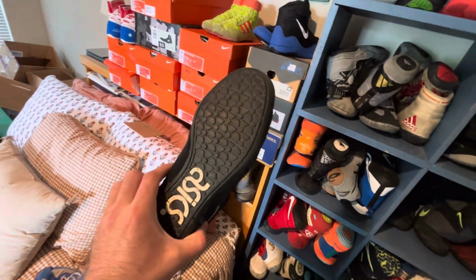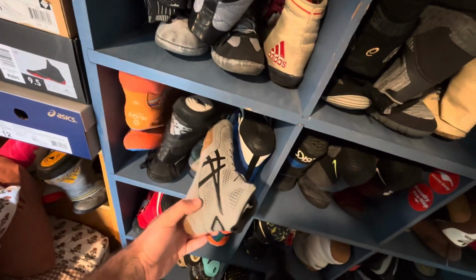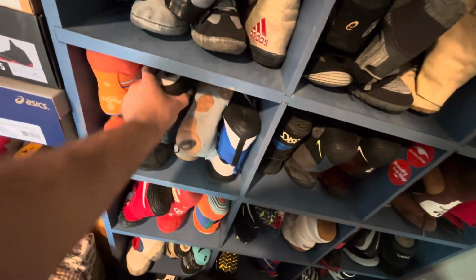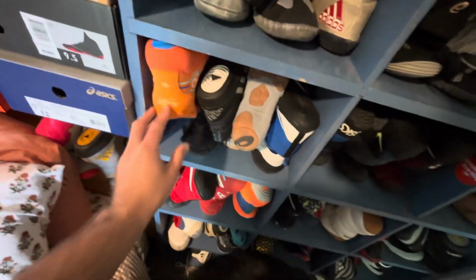Reflex Tigers, old school. Super nice shape. 9.5, I believe. Here's another pair of the Gable Evo 2s. These ones are an 8. Hypers, I believe, 11.5. I just have a lot of these 11.5 right now for some reason. All brand new. These are 9 Combats. Brutus 95s, I think 9. 9, yep. Brand new.